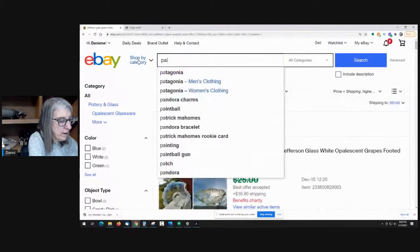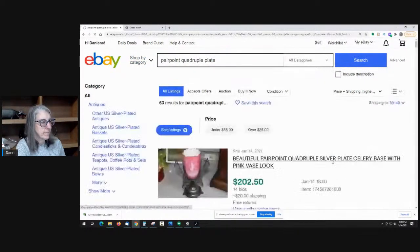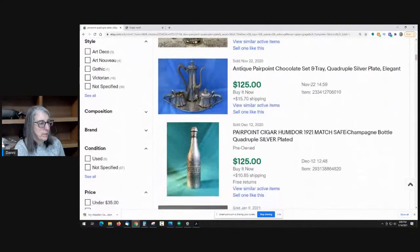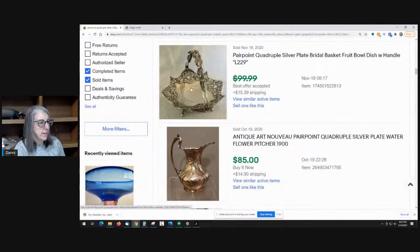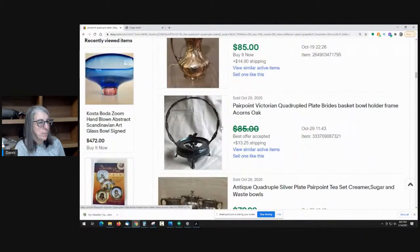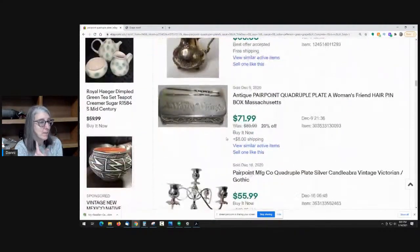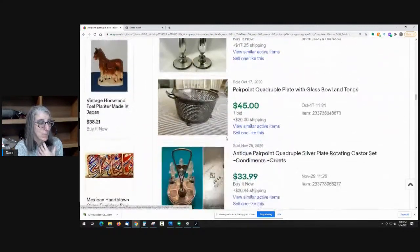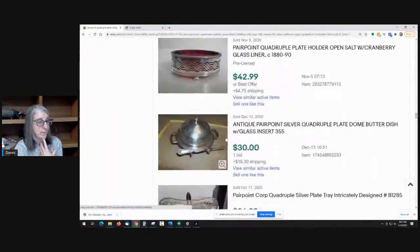So if we look up Pairpoint quadruple plate, there we go. Very desirable. There's a basket. Now this one's like a complete basket. Here we go. Very similar. It's just the holder. That sold for more than $80 right there. So that piece, what did I say I paid for it? $8? It's worth $80 without even putting a basket in it, which is pretty darn cool, if you ask me.